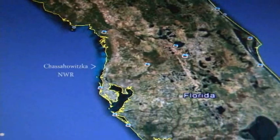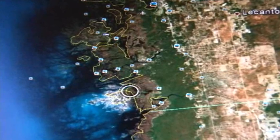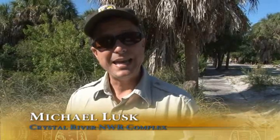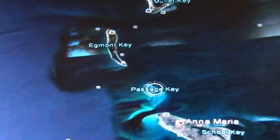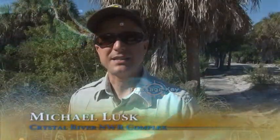Immediately south of Crystal River, we manage Chassahowitzka National Wildlife Refuge that is primarily marshland, about 32,000 acres. But then past that, we come all the way down into the Tampa Bay area, where we manage 3 refuges, the Pinellas Refuges, which are small mangrove islands that were set aside primarily for seabird and water bird nesting. Egmont Key National Wildlife Refuge, where we are today, that again was set aside mainly for seabirds. And then finally Passage Key, which is immediately south of Egmont Key, which was also set aside for seabird nesting.